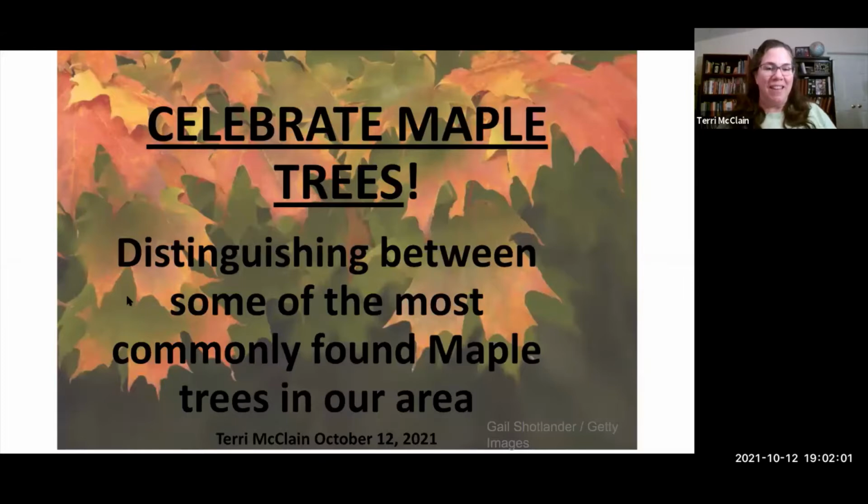Okay. Thank you, Caitlin. My name is Terry McLean, and I'm going to be talking tonight about ways to distinguish between some of the maple species that we find in our area that are commonly confused.